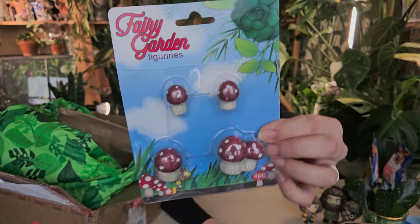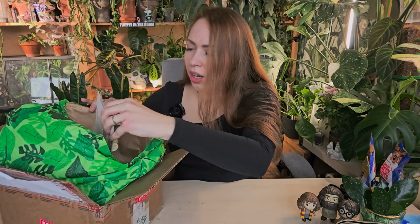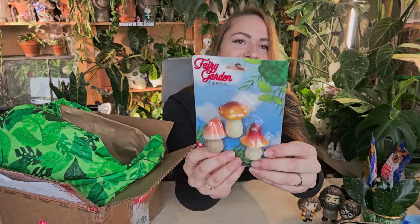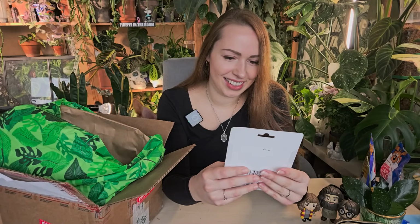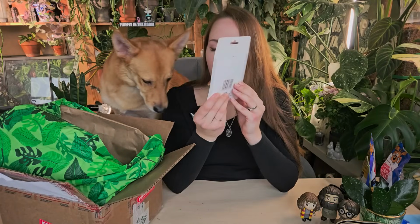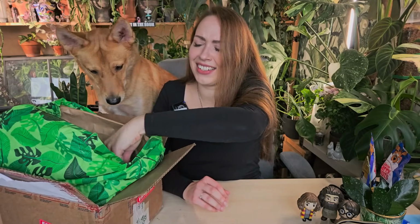Look at those mushrooms. I love them. Oh my gosh, we have so much. Oh, we have more mushrooms. Wow, I love these shapes. Dang, right now I think maybe I need to go ahead and make a full-on fairy garden with these because they're so, so cool. What do you think? Lovely, huh? So lovely. Heck yes. I'm having such a good time.